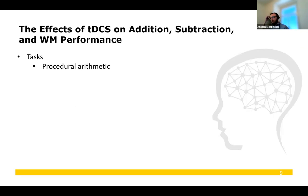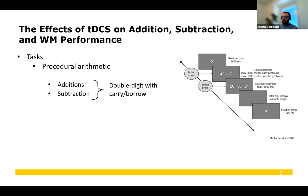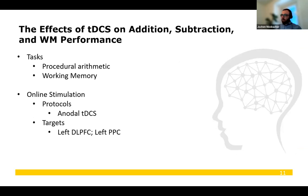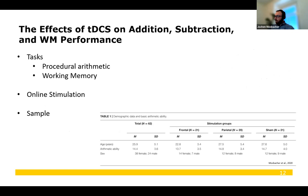The first one was a direct current stimulation study on additions and subtractions and working memory, with double-digit additions and subtractions with carry and borrow as procedural arithmetic tasks, and a two-back working memory task with letters to assess working memory performance. Stimulation was online, meaning we stimulated while persons conducted the task. We had three blocks: one block of the task before stimulation, one during, one after. We used anodal direct current stimulation in this study, targeting the left dorsolateral prefrontal cortex and the left PPC. The sample was 62 persons separated into three groups, the third being the sham control group, and the study was, of course, double blinded.